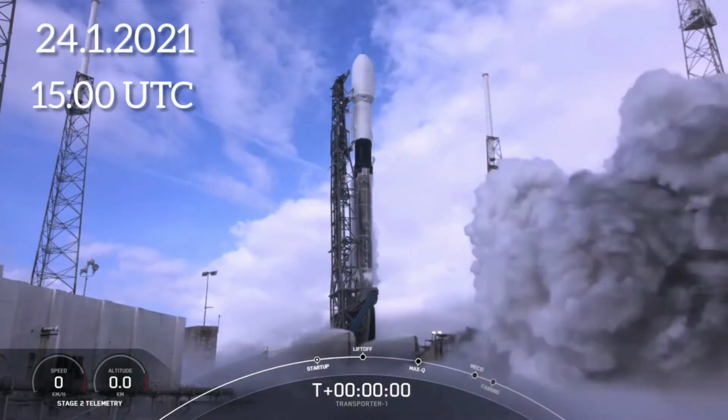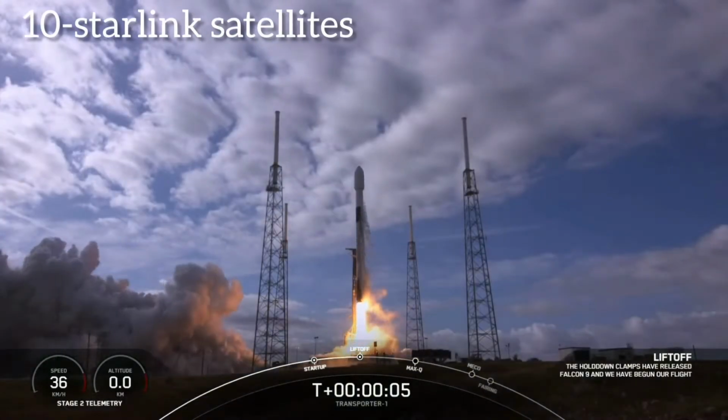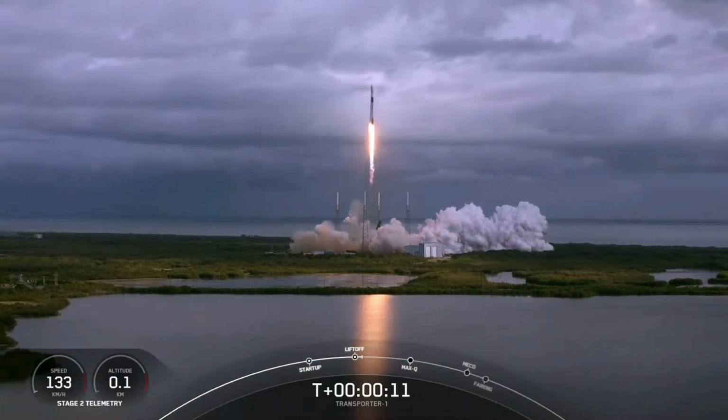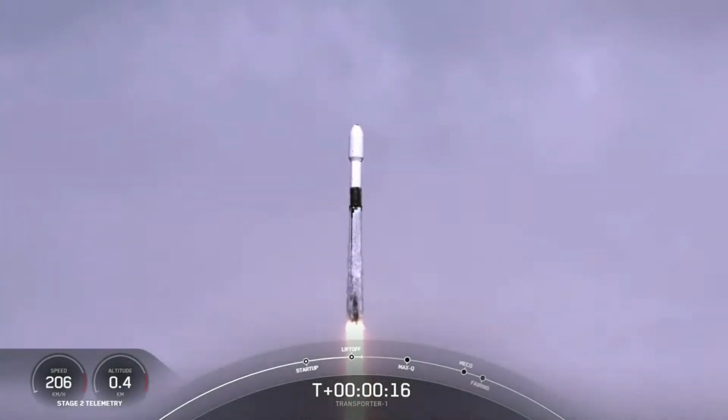And that's where we. 0. Ignition. And liftoff. Pitching downrange. Stage 1 chamber pressure is nominal.